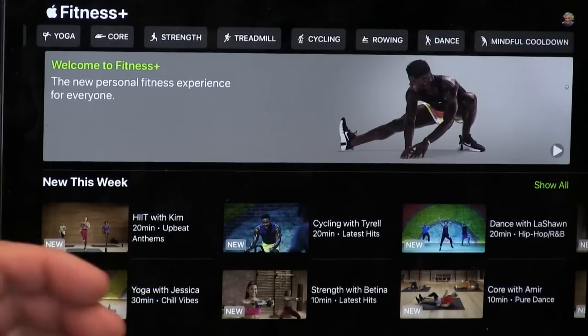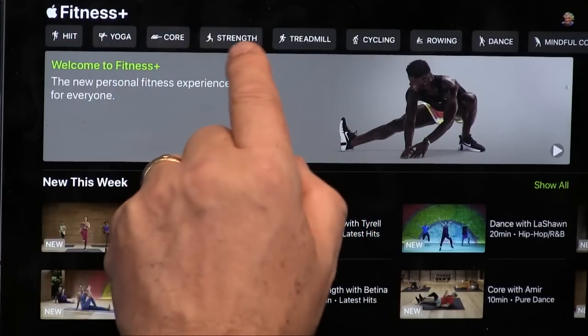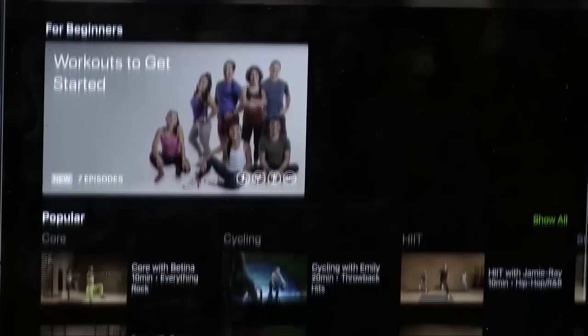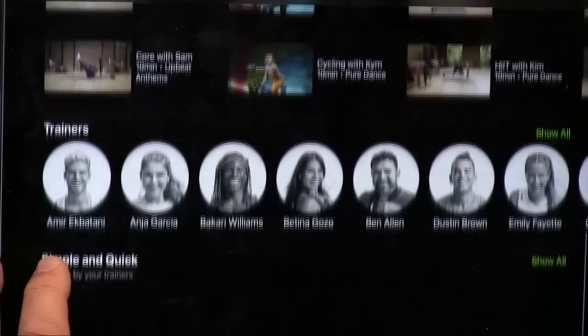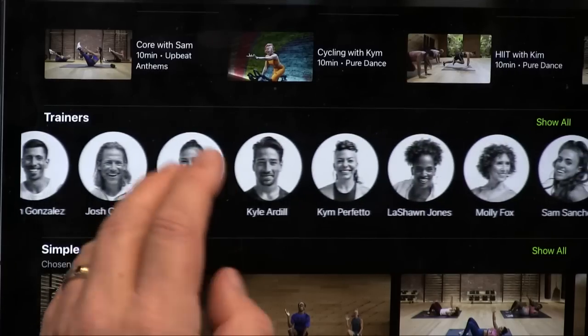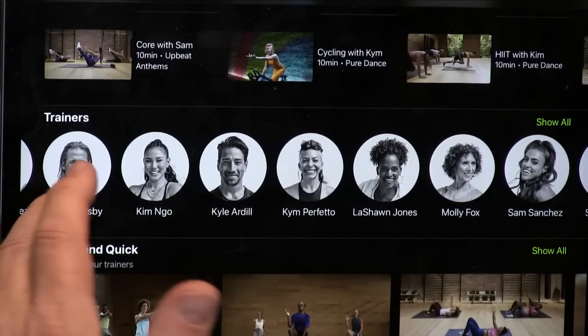Come on, where are my people? Core, yoga, HIIT, strength, treadmill, cycling, rowing, dance. That's really kind of cool because there's such a variety of both trainers, of times, of how hard you're working, and of what you're working with. I just think that's really great.